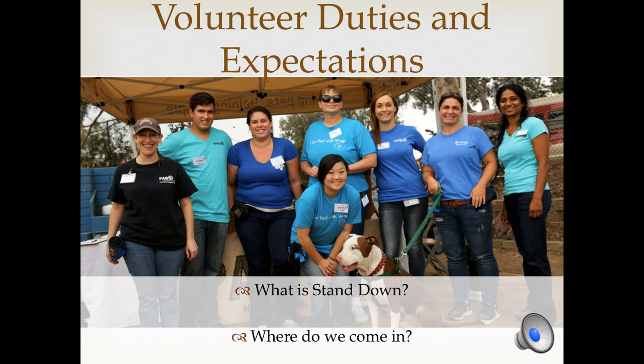Over 200 stand downs take place across the nation each year, San Diego being one of the largest in the nation with over 1,000 participants and 3,000 volunteers. So where do we come in? PAWS is on site for the weekend to take care of the many participants' pets while they attend the event. Volunteers will help out with handling as needed.